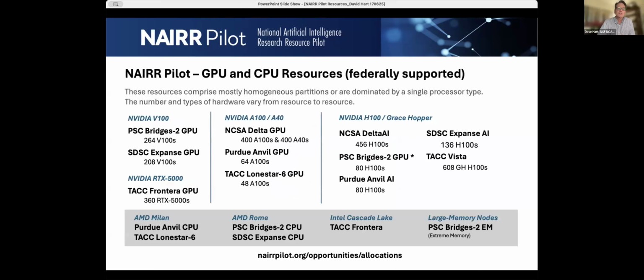So from there, though, we'll move on to some of the federally supported resources. These are the GPU and CPU resources. So as you can see here, I'm not going to run through all of these. This information's all on the website that's listed on this page here. There's GPU resources ranging from V100s and RTX 5000s through A100s through a number of newer H100 systems now being made available. And then if you still have CPU needs, there's a number of resources with several generations of CPUs from Intel and AMD. So again, many of these have slightly different configurations, so you're encouraged to look at the resource descriptions to make sure you are asking for what these resources can make available to you.